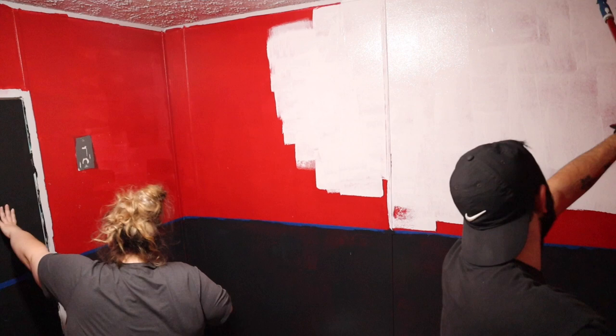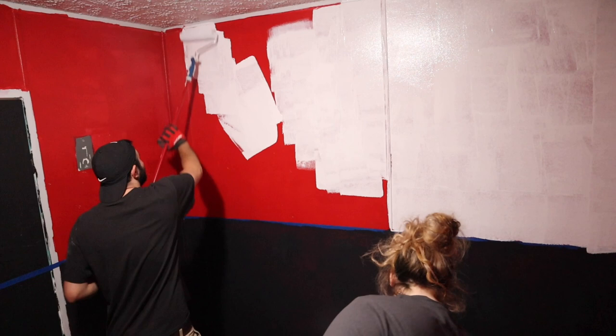so I wanted to see right off the bat what it was going to look like split colored like this. So I just went on and did the two coats of black. It honestly didn't hurt nothing anyway.